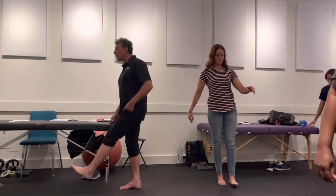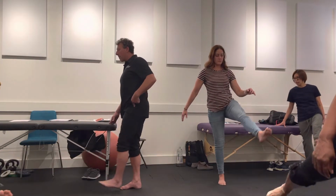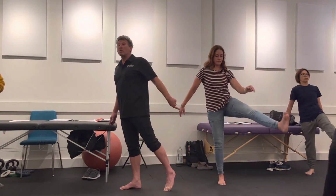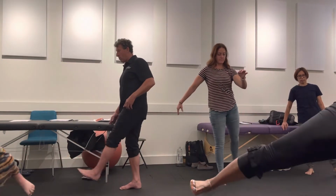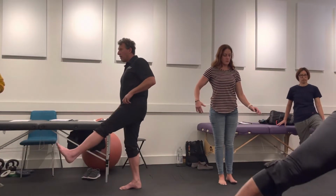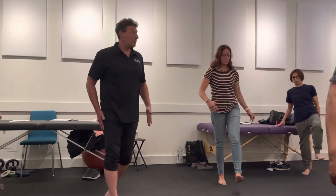I tend to like to come to extension first and start from a place of extension. I find that helps my mind know where my end range of motion is in my back body. Good. Let's walk a little bit.